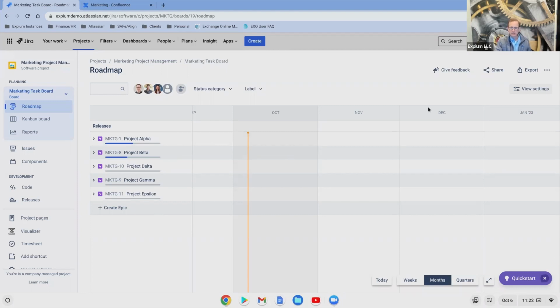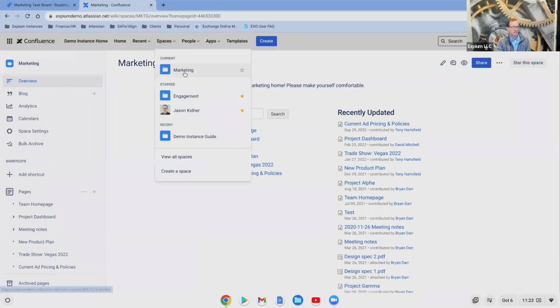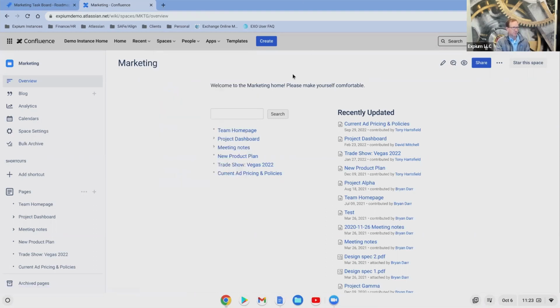Okay, so I'm going to jump over and show you how Confluence can really give you some robust dashboarding options. So I'm switching over to the Confluence instance that's integrated with this Jira software instance. And Confluence is organized by spaces. I'm not going to go into all the nitty-gritty of Confluence, but I'm going to jump into one of the spaces called the marketing space. So this is kind of tying in again with the marketing Jira project. It's related and it's corresponding to that.